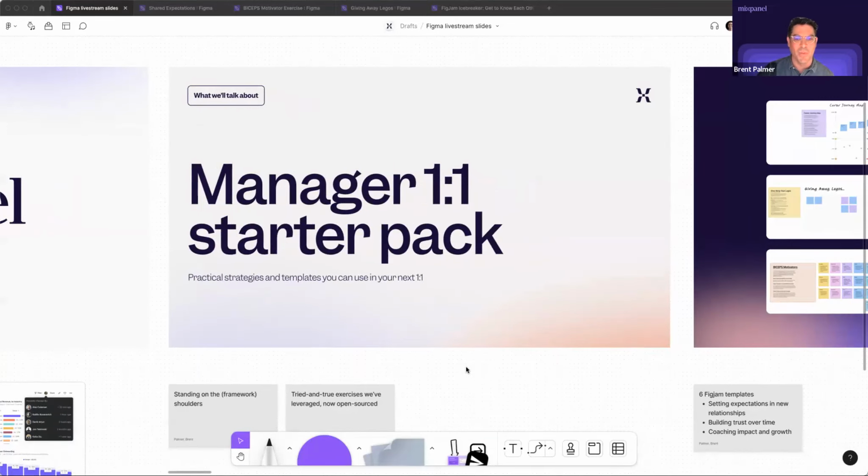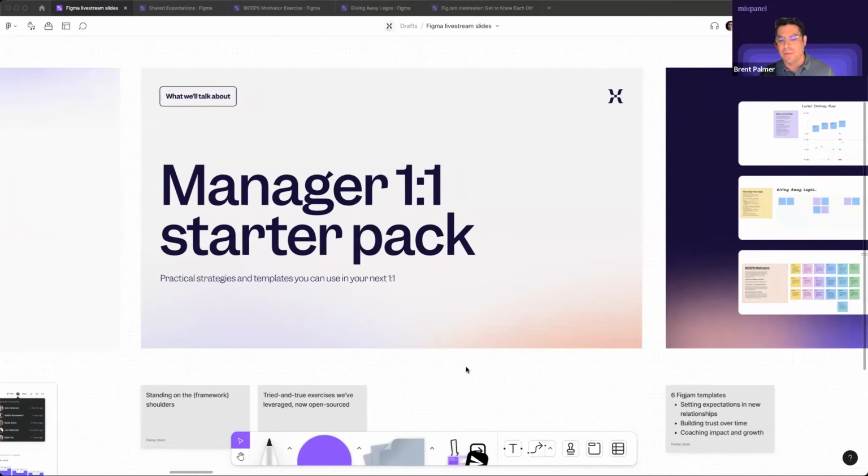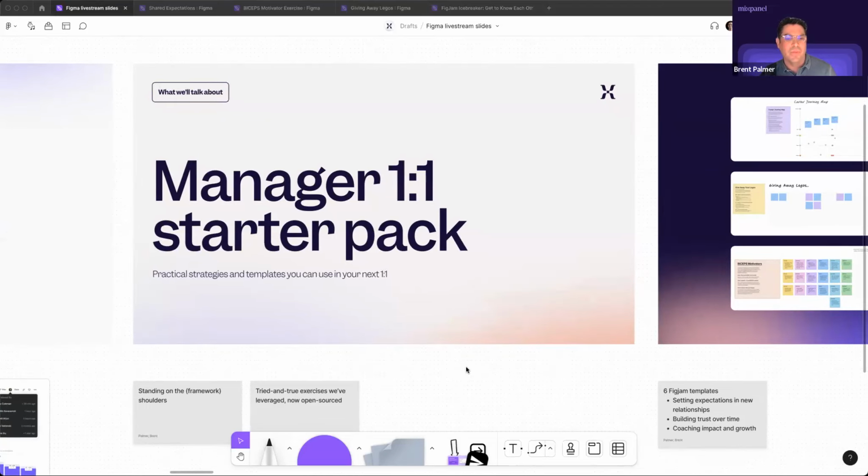You want to know more about, gosh, how does Mixpanel use FigJam in their one-on-ones? How do managers leverage that? And then how can I use this precisely in my life? So a lot of these starter packs you'll see today are really built on a lot of frameworks, standing on the shoulders, you could say. A lot of the popular frameworks here are more or less open source, and they're tried and true over the years. And we've put them in FigJam just because that's where we're more comfortable. That's where we're flexible. That's where we want to operate.